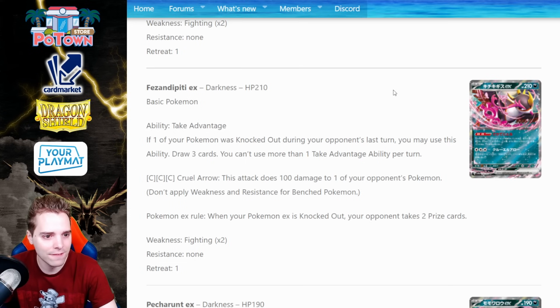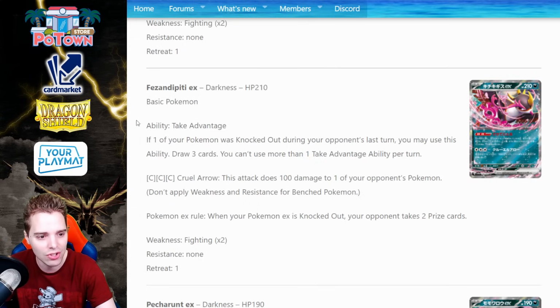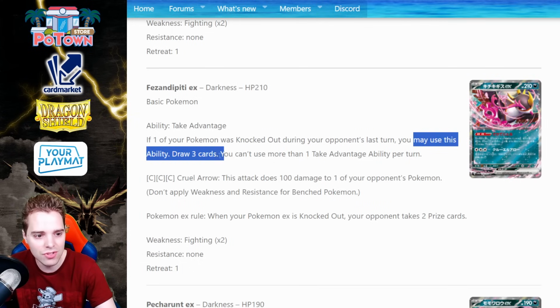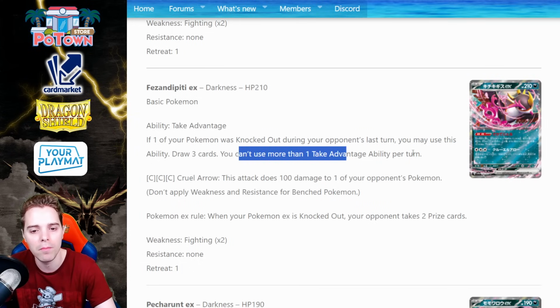Then we have the Fezandipiti, if I pronounced that correctly. So 210 HP. I'm a big fan of this card because it is giving me Oricorio GX vibes. I've been playing a lot throughout history, and getting more cards in your hand is good. So if one of your Pokemon was knocked out during your opponent's last turn, you may use this ability, draw 3 cards. You cannot use more than 1 Take Advantage ability per turn.